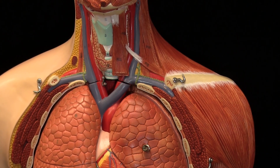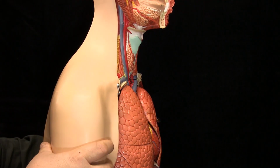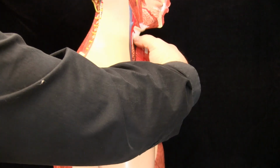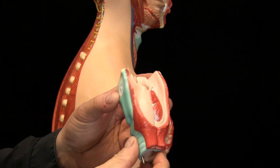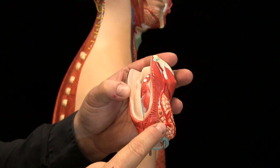So let's pull back out a little bit. And if we turn, we can't quite see it from this posterior side. So let's see if I can get a grip on it. Oh, and there we go. So here's the posterior side of that thyroid gland here, and we can see those little brown dots.